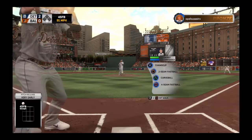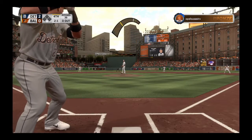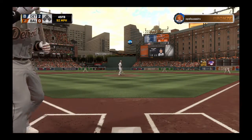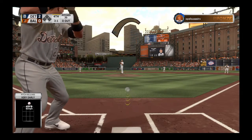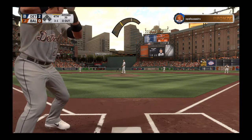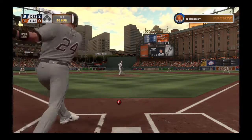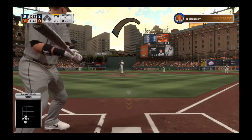Up high. 2-1 now. 2 balls and a strike. Here it comes. And a neck-high fastball that time. 3-1 count to this guy. You don't want to challenge him right here. Don't give him anything to hit. No, no, no. Keep it on the corner. A swing and a miss at a ball down. We got 3 balls and 2 strikes.